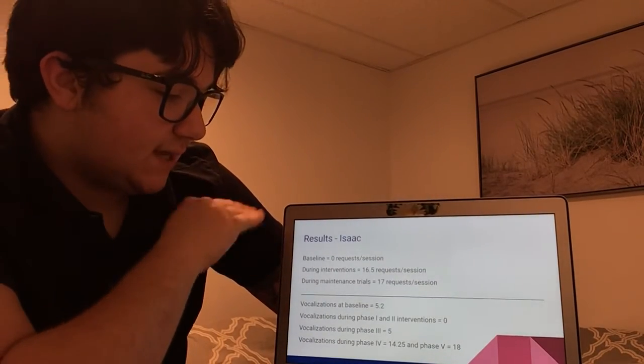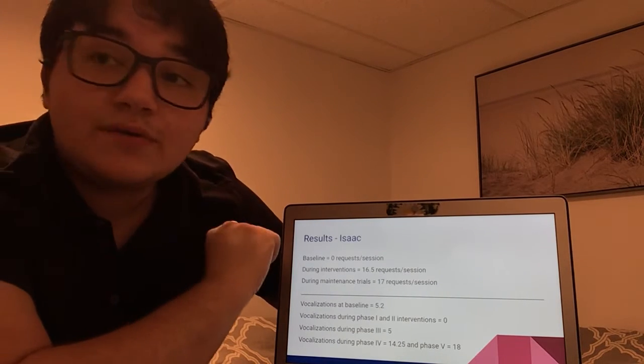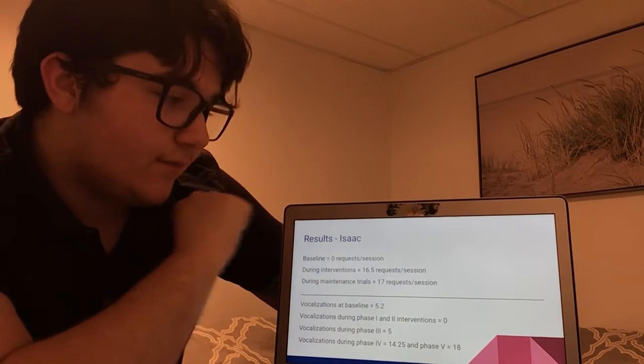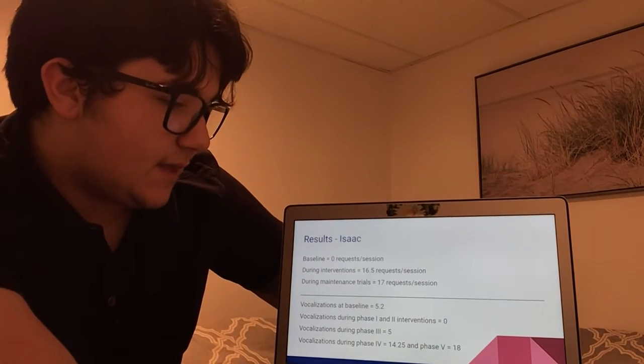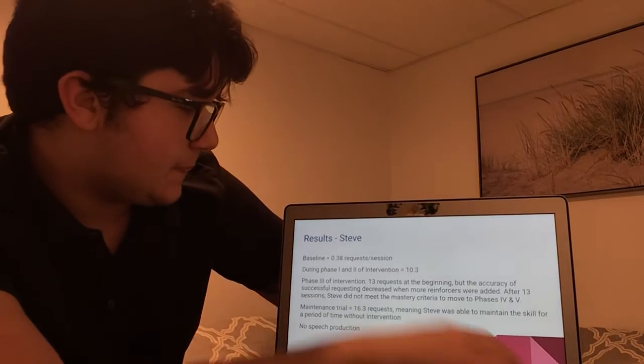Okay, so the results. He went from baseline, he went from 0 to request, and then to 16.5 during intervention, 17 during maintenance. And then his vocalizations tripled by phase 5.